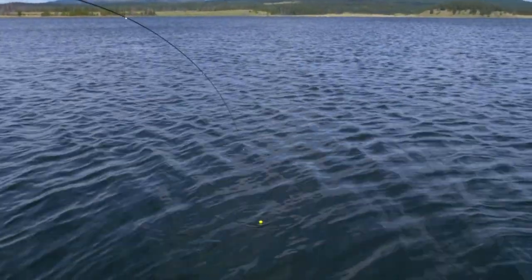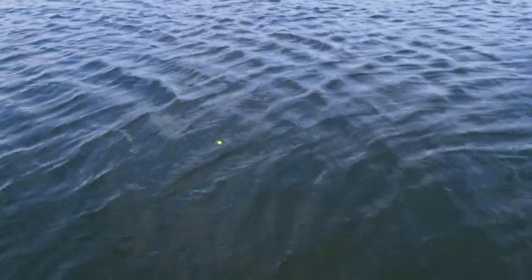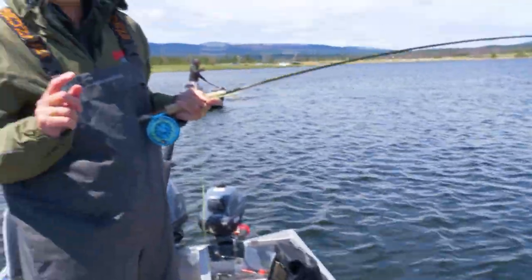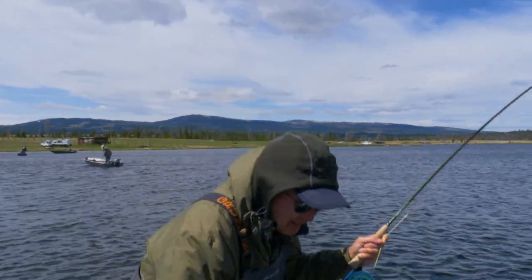Hopefully they're starting. Being a slow morning, lots of wind. So we're hunkered down in here. Lots of cold wind. Cold, yeah. There's a difference, wind and cold wind.